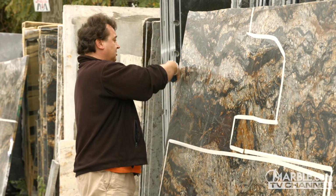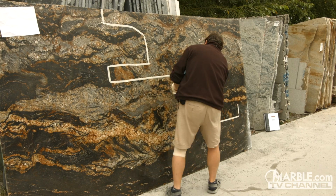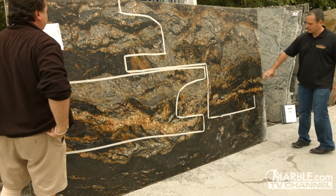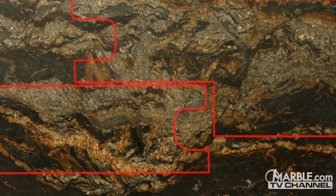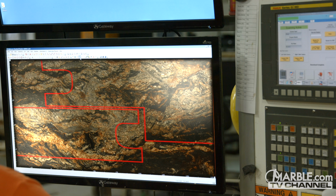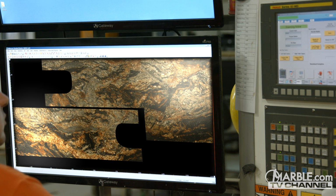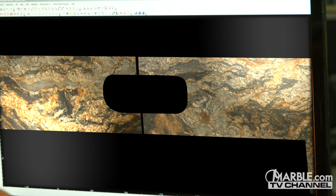Here is an example of a potential seam disaster with a Magma Gold countertop that was avoided because of the production manager's extensive experience and keen eye. Can you see how the veins and coloring match up with the taped off areas? This is vital to have the countertop match up around the seam, which is placed by the sink for the most concealed look. Most countertop companies do not have the knowledge or resources to be able to do this. But at Marble.com, we don't settle for anything less than perfection.